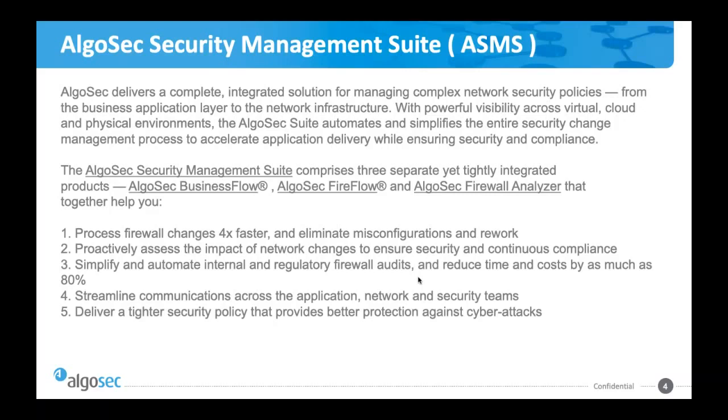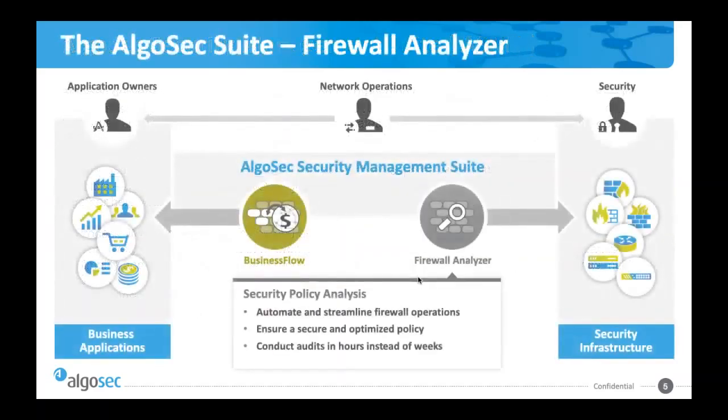And most importantly, it streamlines the communication across various teams. As we discussed in the previous slide, the application team talks in a different language, the networking team talks in a different language, the operations team talks in a different language, the security team talks in a different language. So all of them, as you see over here, talk in the same language now because of the AlgoSec management suite, right? So how do we make sure that they are talking in the same language? What is the concrete reason behind it, right?